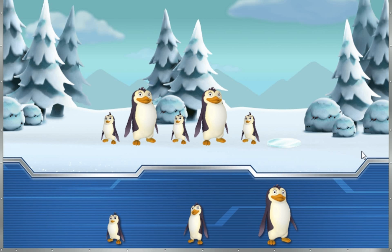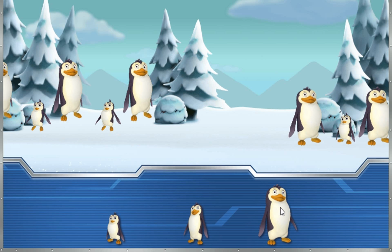Everest, Sky, great work finding all the baby penguins. Now we need to reunite them with their families, based on size. Look at the penguins standing together in a pattern. Small, tall, small, tall, small. Which penguin comes next? Whoops, that's not right. Try again. That's not it.